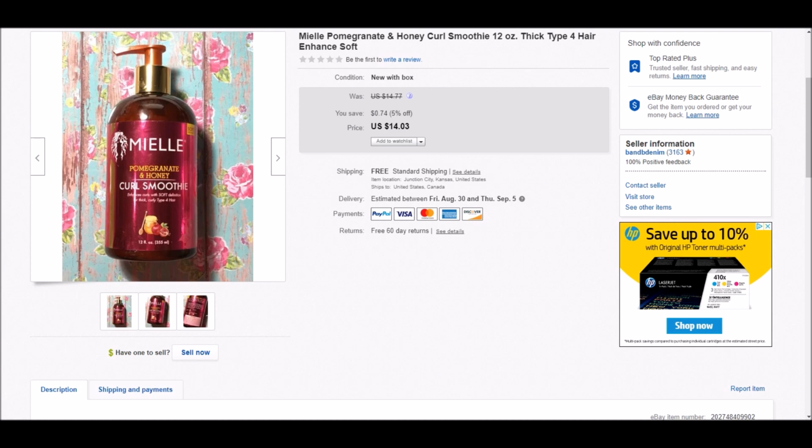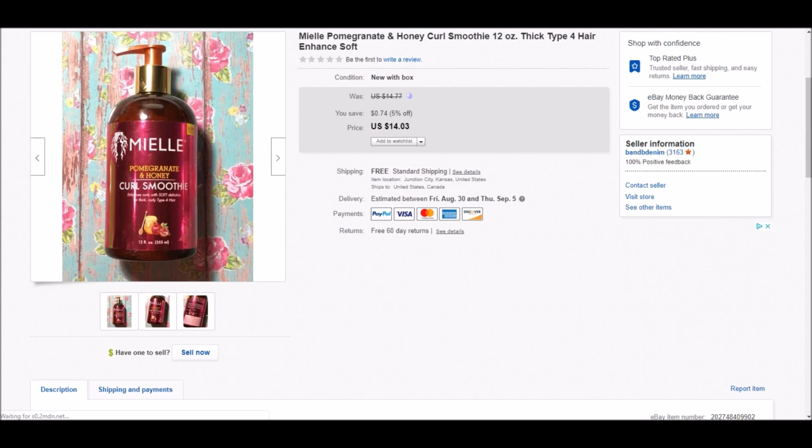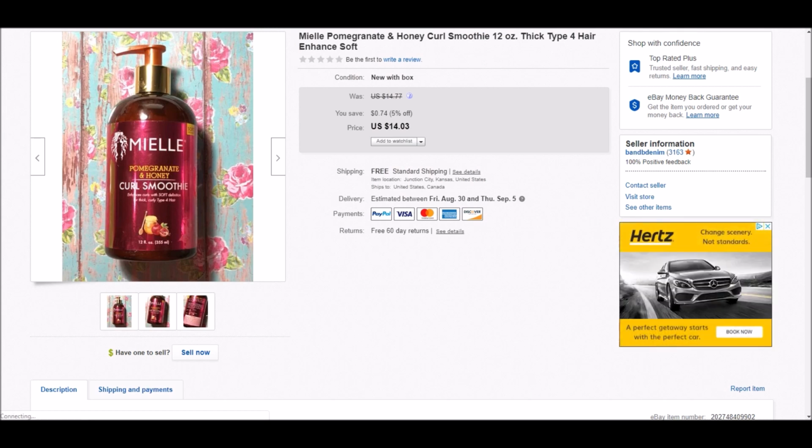Okay, the next item I wanted to talk about, not because it was a huge profit item, but mostly because it's a brand that I've been noticing, and so I wanted to point it out. So I already know I'm not going to say it right. Is it Miele? Miele, I don't know. Pomegranate and honey curl smoothie. It's a 12-ounce pump bottle. It is basically just to soften the definition of curly hair, and it's for thick type 4 hair.